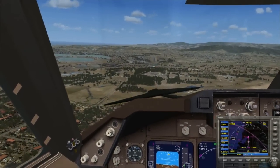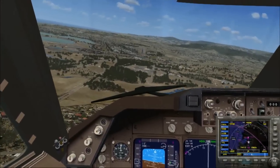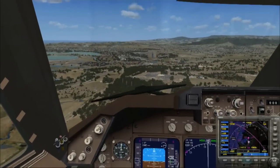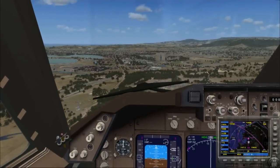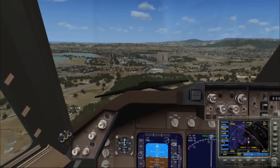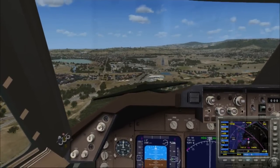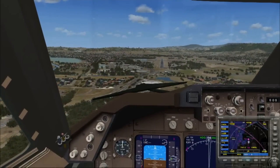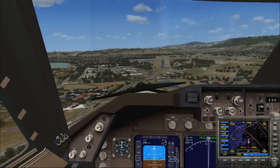Okay, so that approach looks pretty good at this stage. Speed's probably down to about 140, 148, somewhere in that range, and height's probably about 700, coming down nicely, 1,000 feet a minute, which is okay at this stage, and we expect to have a good landing because the shape of the runway looks good, airspeed's good, rate of descent's good, flaps are out.